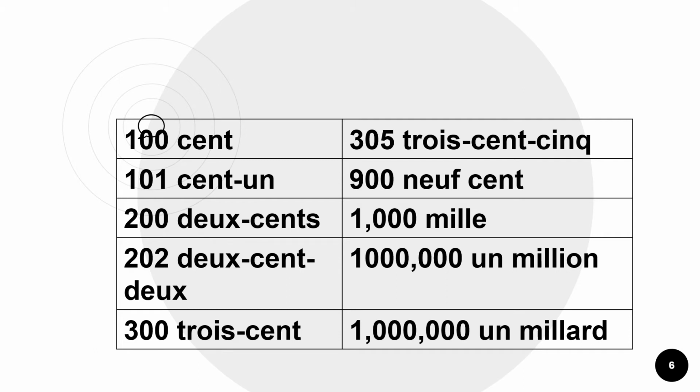So, for instance, here we have example. 100 is 100, 101 is 101 or 101, it depends on you. 200 is 200, 202 is 202, 300 is 300, 305 is 305. So notice the difference now. If you pronounce the 5 correctly, 305, the 100 is 100, without a Q sound, and the 5 is 5. So 305. 900 is 900. It's supposed to have an S. I'm sorry, that's a typo.